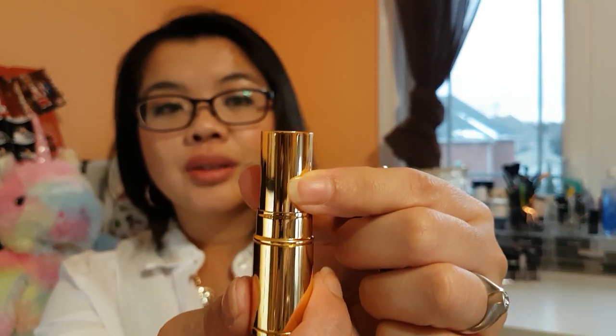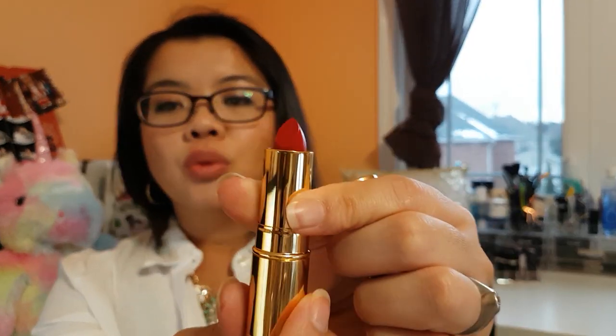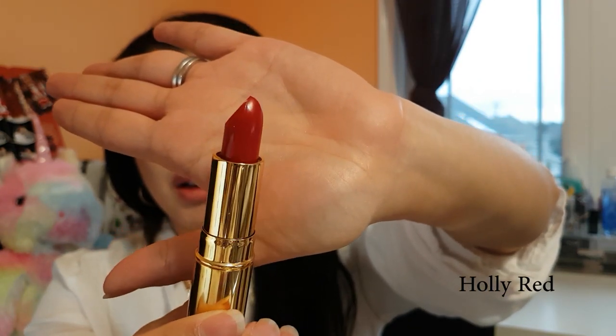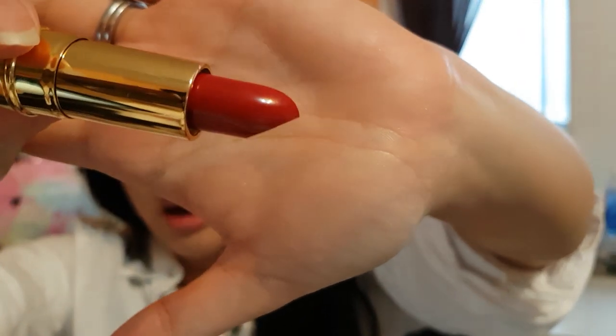Ready? Ooh, look at this red. So pretty. This is like a perfect red. Wow. Very nice. All right, or mistletoe red maybe? Oh my gosh. I am totally in love with this formula. It glides on so well. Wow, it's a beautiful red. Oh, I really like this red.